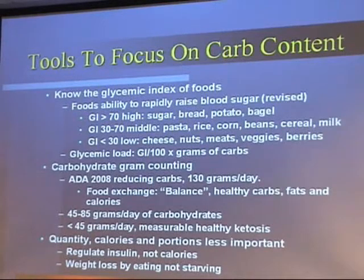So we want to teach our patients how to focus on the carbohydrate content of food, and so we have some tools. The first tool is the glycemic index. What is that? That's the measurement of a food's ability to rapidly raise blood sugar. So foods that have a high glycemic index are bad. Now, unfortunately, it is not on the food label. Maybe it will be in 10 years. But what you can do is print out charts.